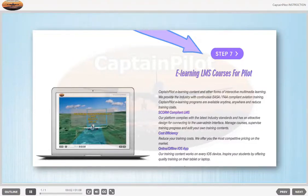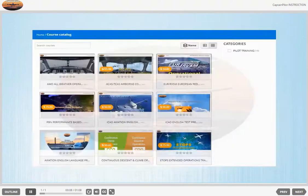CaptainPilot Recommended Training Model, Step 7. E-Learning LMS Courses for Pilot. CaptainPilot e-learning content and other forms of interactive multimedia learning.